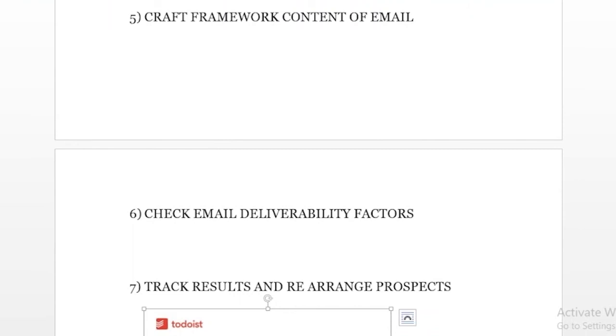Okay, so the last but not the least one is that you should track your results and re-engage your prospects. Tracking your email metrics can be the game changer for your business. I mean, if you're using an email marketing tool, chances are you get a detailed report for your email performance. So checking your open rates, click-through rates, heat maps, bounce rates, or more helps you determine the loopholes in your B2B email marketing strategy. Analyzing what went best and worst can help you in your next email campaign.